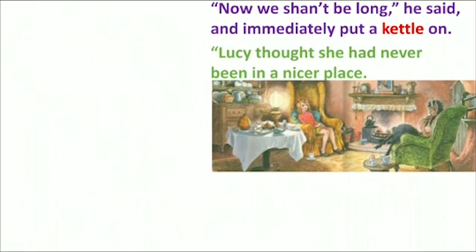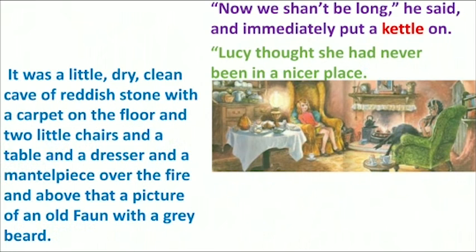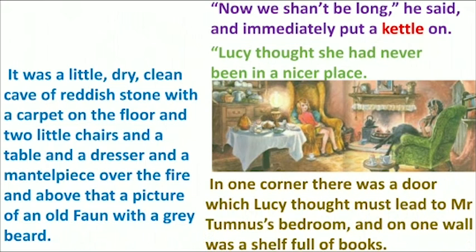Lucy thought she had never been in a nicer place, and when she entered the cave, she was surprised. It was a little dry, clean cave of reddish stone. There was a carpet on the floor, two little chairs, a table, a dresser, and a mantelpiece over the fire. And above that was a picture of an old fawn with a grey beard. In one corner there was a door which Lucy thought must lead to Mr. Tumnus' bedroom. And on the wall was a shelf full of books.